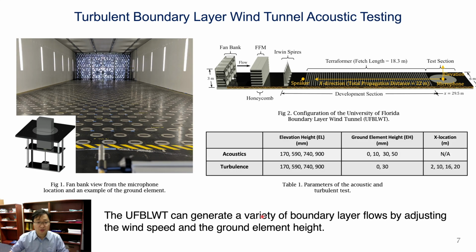Here is the boundary layer wind tunnel. On the left side is the wind tunnel view from the test section, and you can see at the middle bottom here is our microphone pointing to the upstream direction. There are 8 fans, as you can see in this figure, each of them with power of 56 kilowatts and can provide up to 30 meters per second wind.